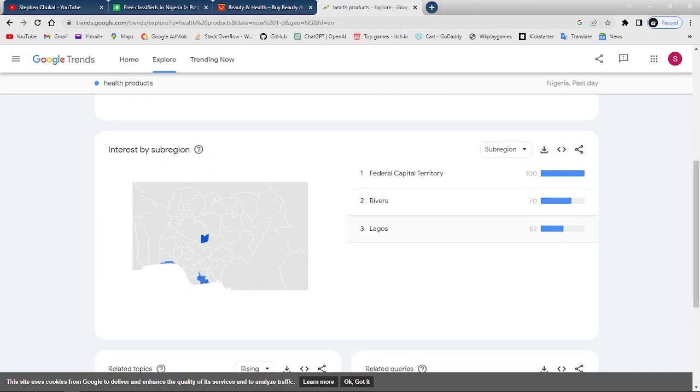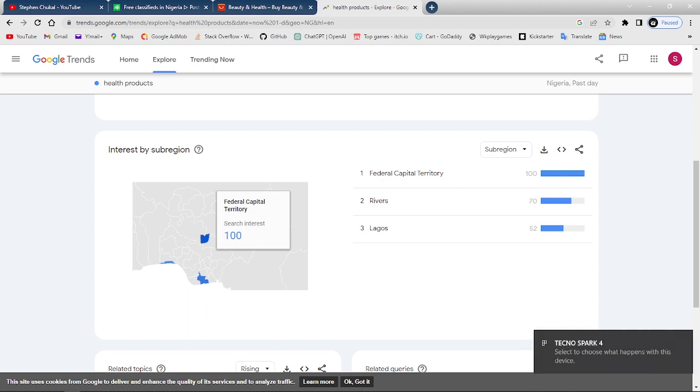Like head product, look at the places where people are buying it most. The most in Lagos, people are searching for head products. In Port Harcourt, and in Abuja is the highest place where this product is in demand. So luckily for you, if you're in Abuja, you will make more sales when you are getting a head product. So you can be more specific and use Google Trends to know which products are in demand. This is one of the things I have for you in my bonus.